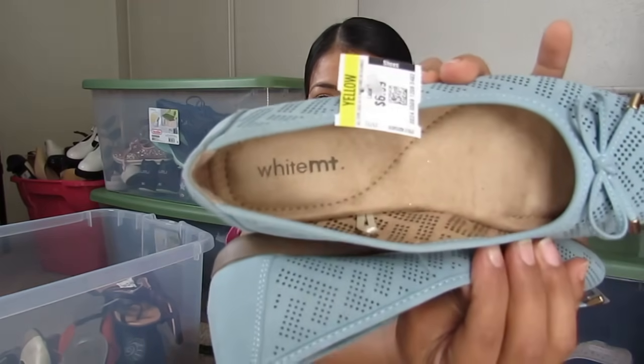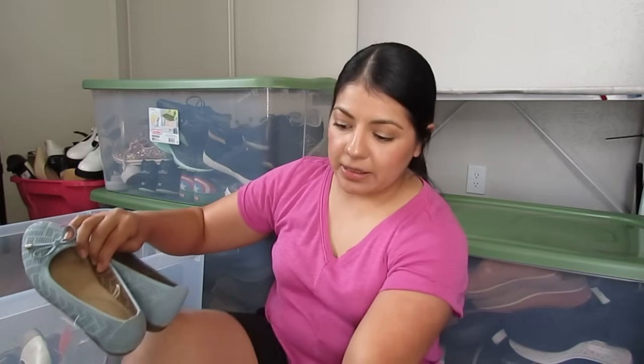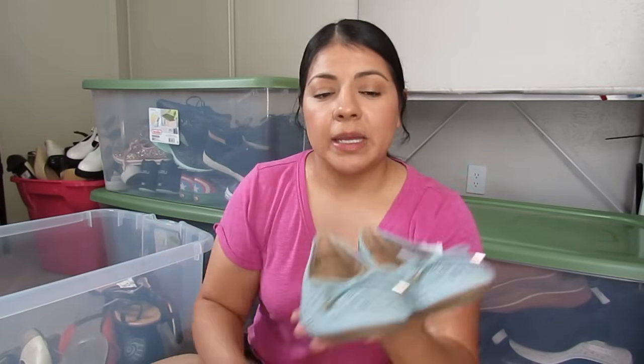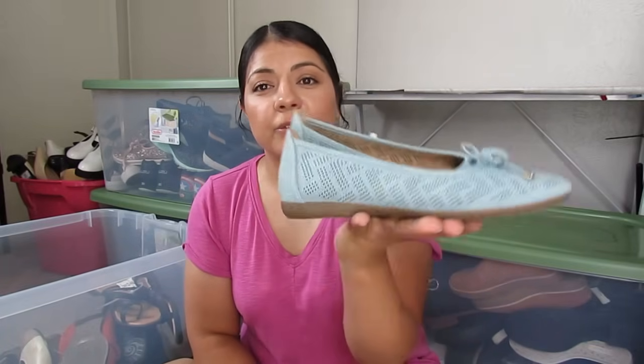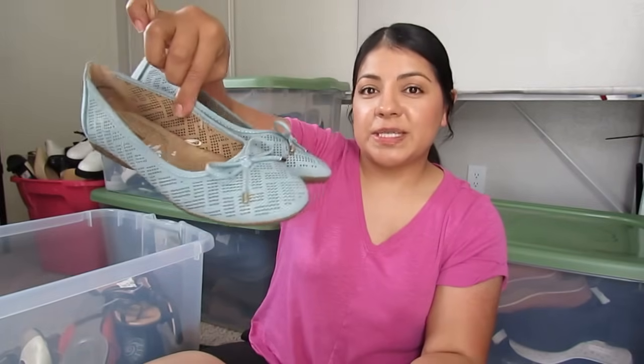Here we have some white mountain shoes. This is another brand that I was talking about in that reseller income report, because their sandals have been selling for me. But these are some beautiful ballet flats with the bow detail, some perforation, a dusty blue color, in excellent condition. They are a size 6, and I paid $3.50 for these.